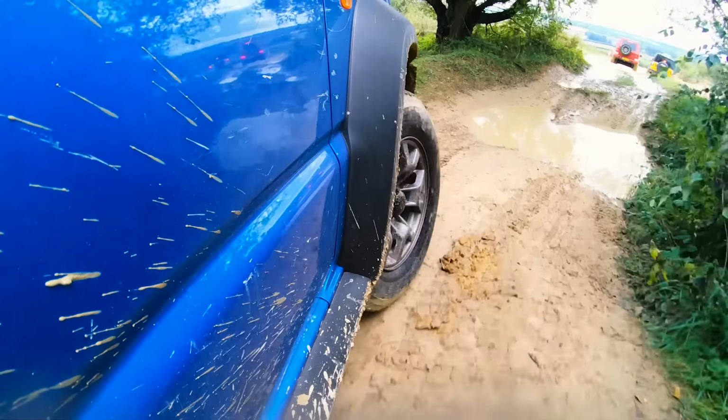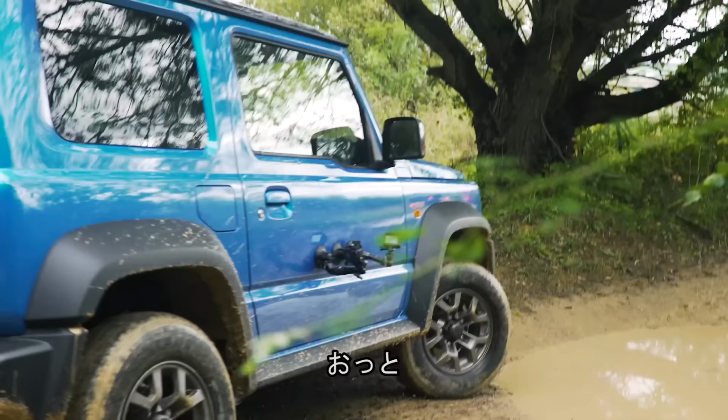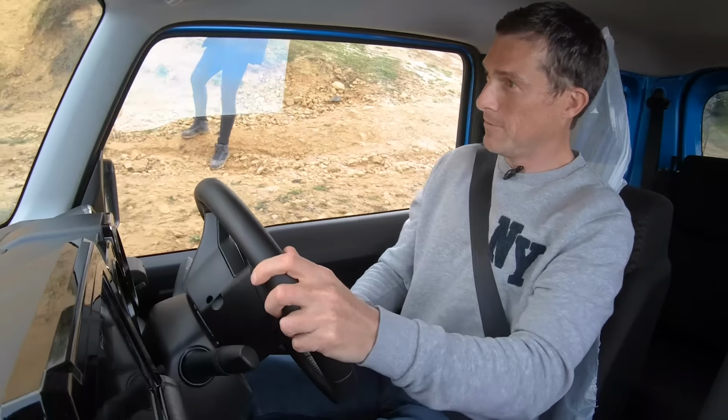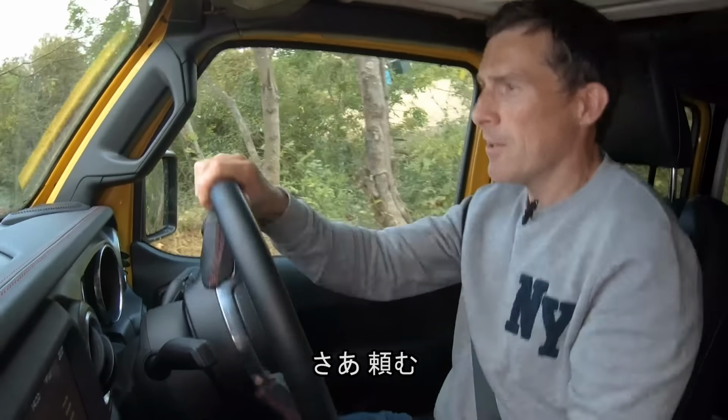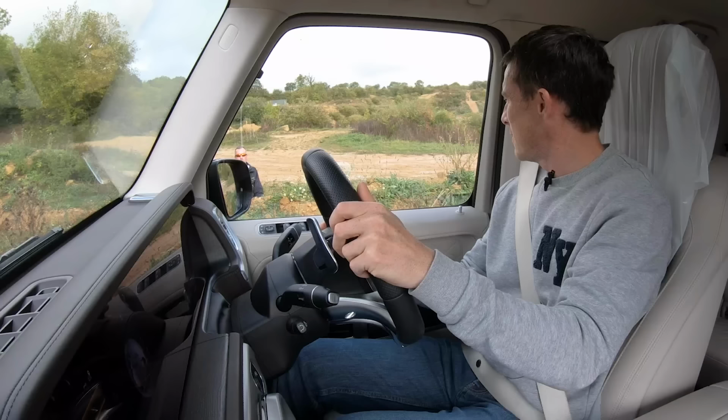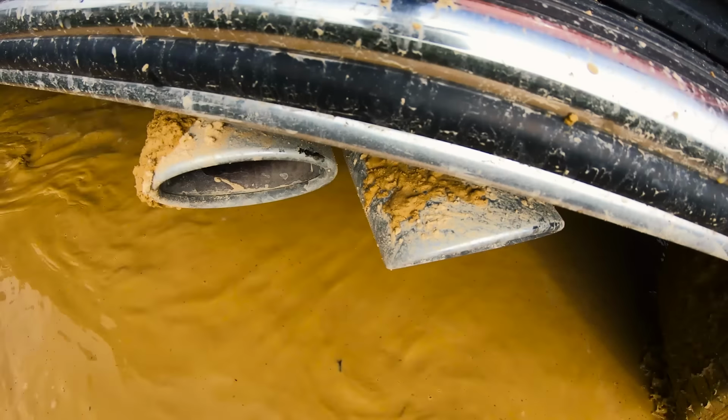Come on, whoa! Oh crap, whoa! Slow down, Jeep! Whoa! Come on, come on! I'm really worried about this exhaust.